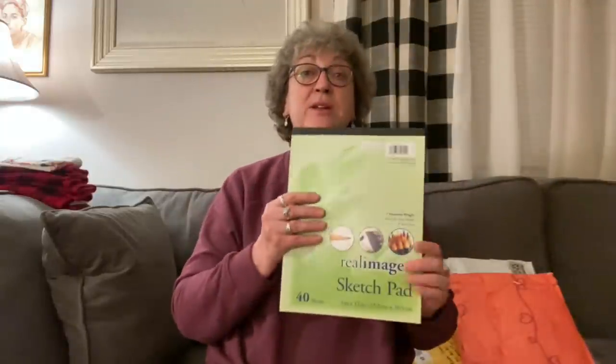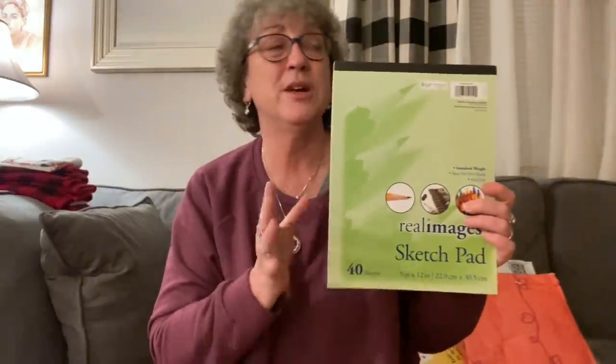And it's Sustainable Forestry Initiative certified sourcing, which I think is good. And this is by Dixon Ticonderoga, which is the people that make number two pencils. So, there you go.